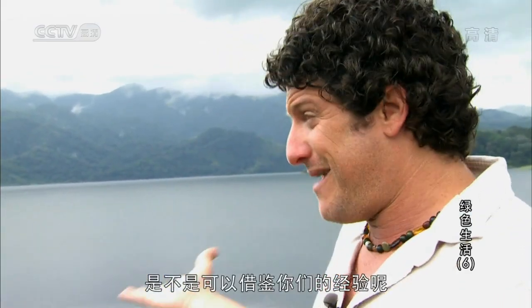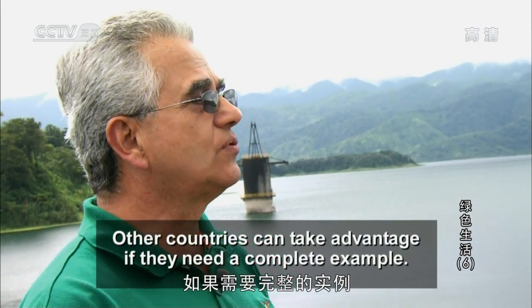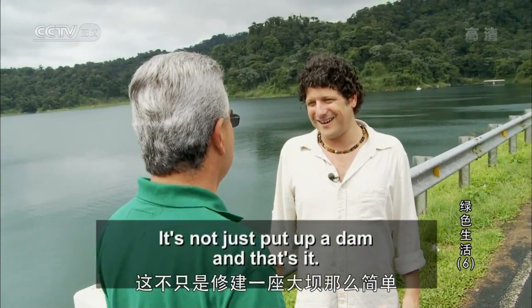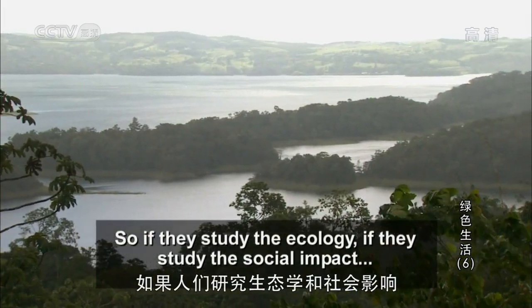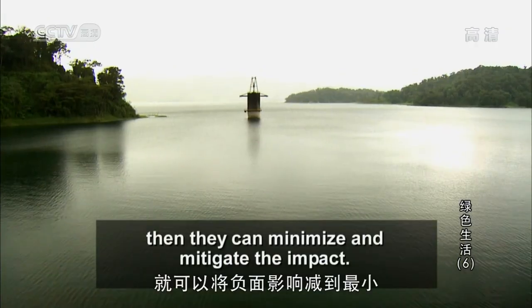Do you feel like this is something that other countries that are also making dams like this can learn from? Otros países pueden aprovecharse, necesita un estudio completo, no es solamente decir pongo la presa y ya está. Se hacen estudios de hidrología, se hacen estudios del impacto socioambiental que se va a tener para tratar de minimizarlo y mitigarlo.